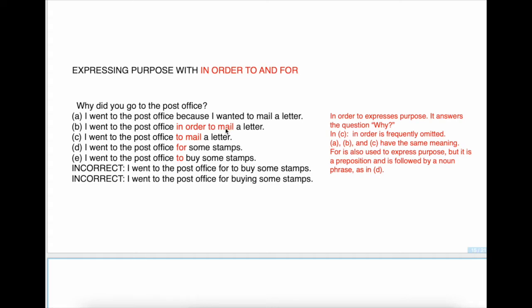Buna dikkat ediyoruz. Or, I went to the post office to buy some stamps. For some stamps, to buy some stamps. Or, in order to buy some stamps. To express the purpose. Amacı açıklamak için.